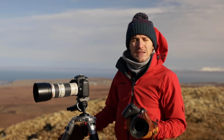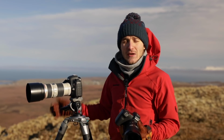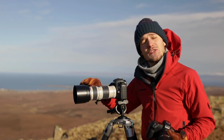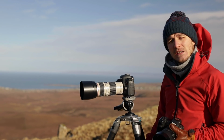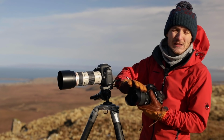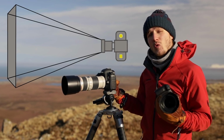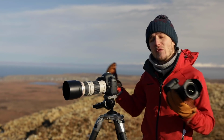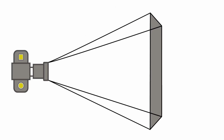All lenses have a minimum focusing distance. If it's a telephoto lens like this one, well, let's have a look. This will focus as close as 1.2 meters. If you have a wide angle lens, this will go down to 28 centimeters, meaning we can bring that invisible wall much closer to the camera. Hopefully you can now visualize that wall moving forwards and backwards. I'm now going to refer to it by its proper name, the plane of focus.